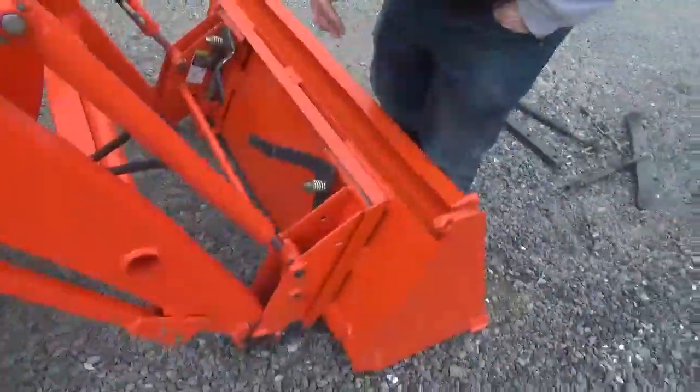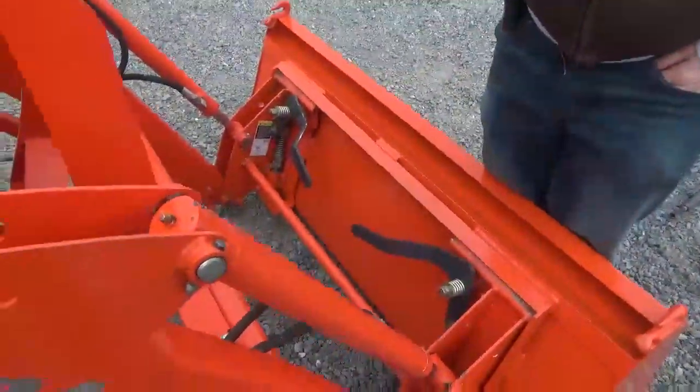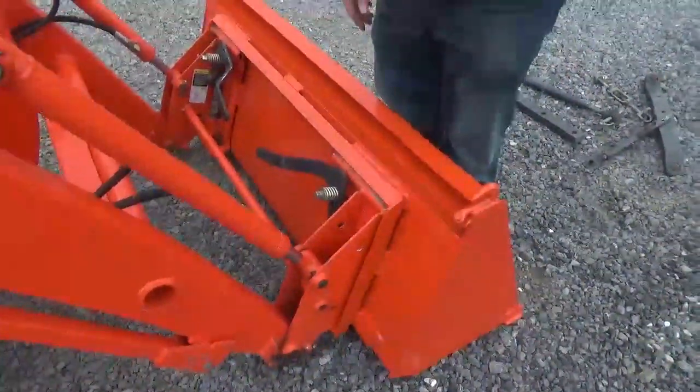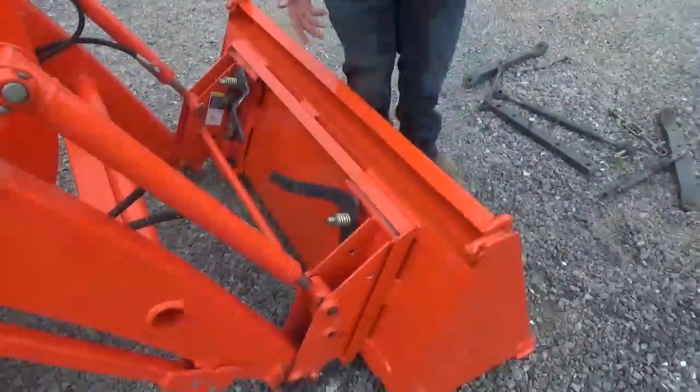He actually had the skid steer quick attach put on after he had bought the tractor, and had the original bucket, had a skid steer plate put on it, but it is the original Kubota bucket to the tractor. Standard skid steer quick attach works very well. There's no issues with that.